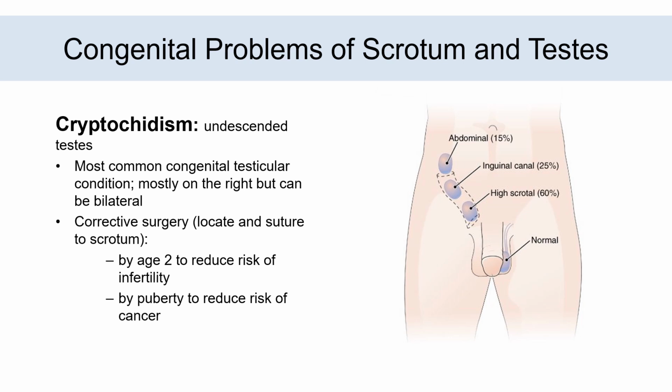All right, so congenital problems of the scrotum and testes. Congenital means the patient is born this way. And we have cryptorchidism. This is undescended testes. You can see here in the picture, the testes should actually be down here, but they are not there. This is the most common congenital testicular condition, and usually the undescended testicle is on the right-hand side. It can be bilateral or it can be on the left side, but normally it's only on the right side.